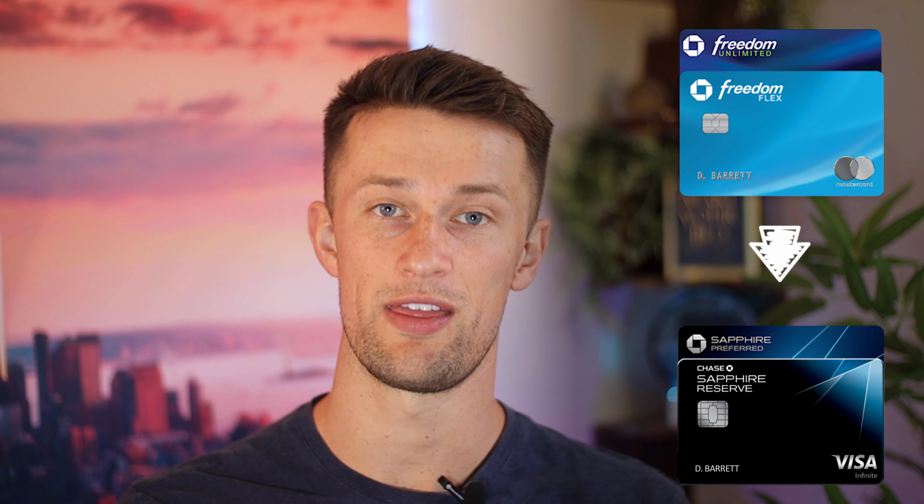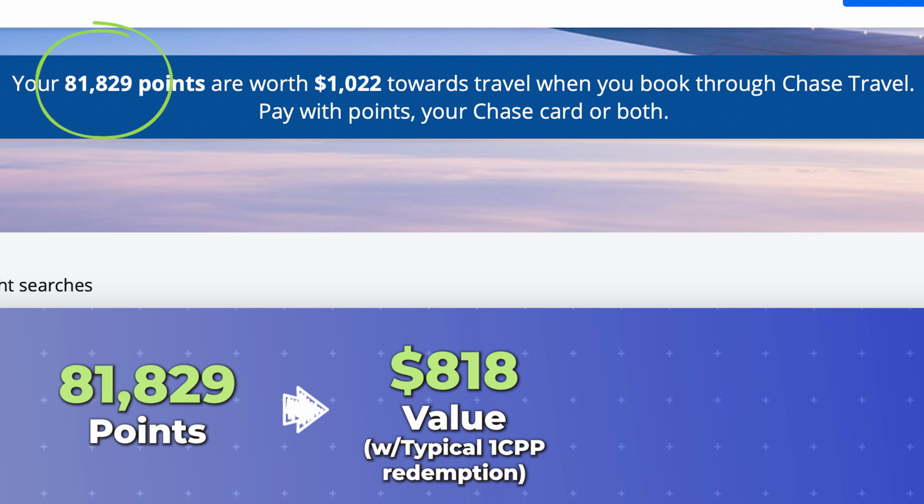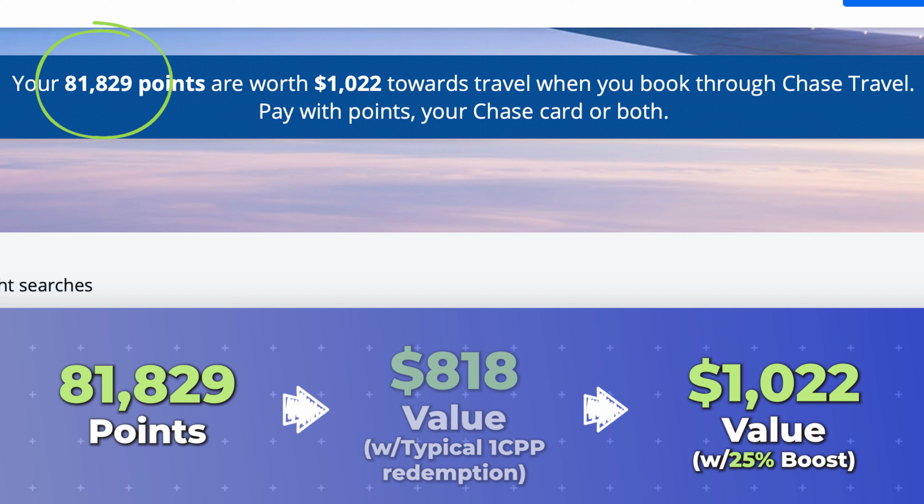That boost is the key to the Chase Sapphire cards and what makes your points earning from every other card in this setup, which can be transferred into your Sapphire card, just worth that much more. You can see that in my own Chase account right here. Looking on the screen right now, you'll see that I have 81,829 Chase points, which should be worth at 1 cent per point, $818. However, when I use Chase Travel to book trips, and I do have the Chase Sapphire Preferred, they get that 25% value multiplier inside the Chase Travel portal, meaning my points are really worth $1,022 instead of that $818 that they should be worth.